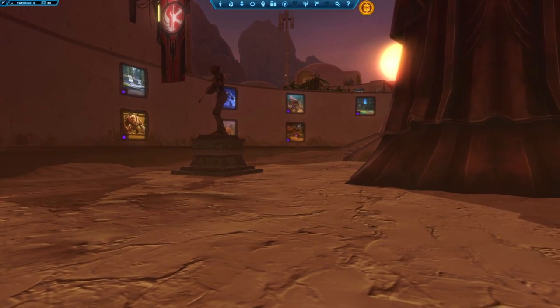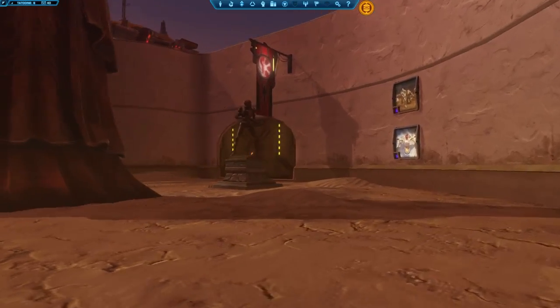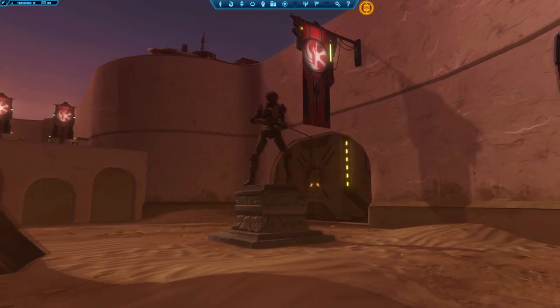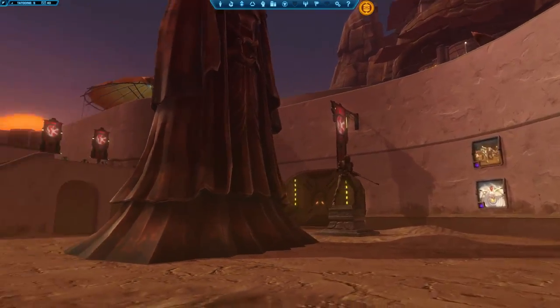My phone just bleeped. You got HK on that side and HK on this side. I'm guessing that's HK 51 and that's... Wait, they look exactly the same. I can't tell who's who! Are they the same statue? They might just be the same statue, to be honest with you. They look exactly the same, so they probably are.